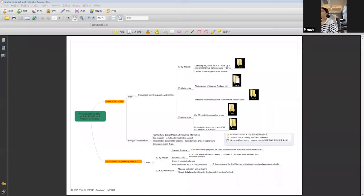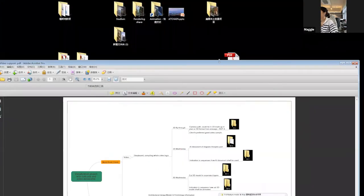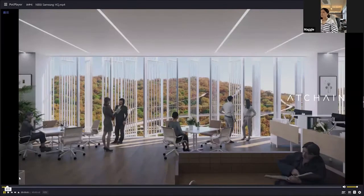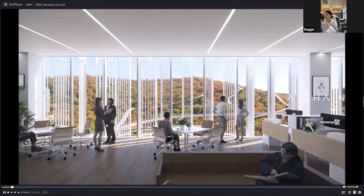Let me show a video here, which will indicate which part is about 3D fly-through, which part is about 2D multimedia, and which part is about 3D multimedia. I'm going to share a video here.